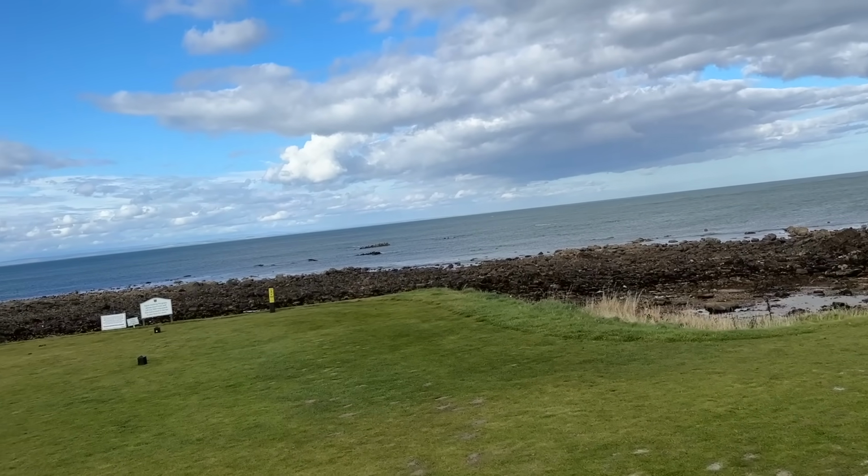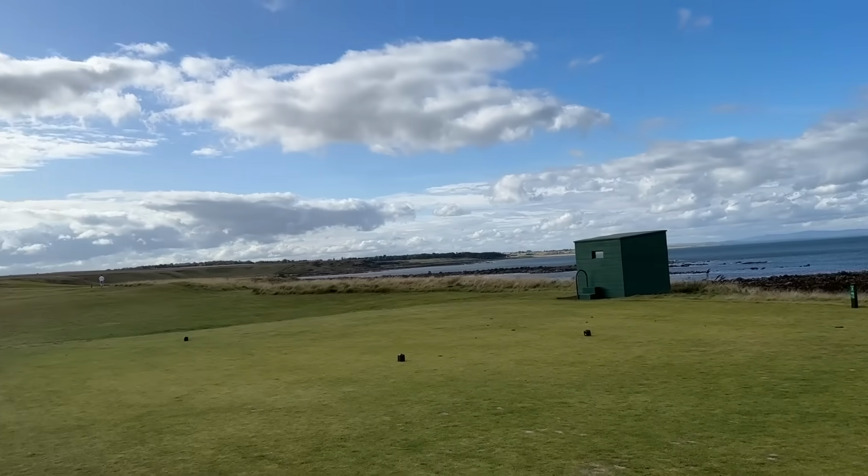Right guys, make sure you stay tuned, because next up we have a stunning looking par 3, and if there's anything I love in this world, it is a nice par 3 at the side of the ocean. It's also my hood hitting me in the face. Never wear a hood when it's a windy day.